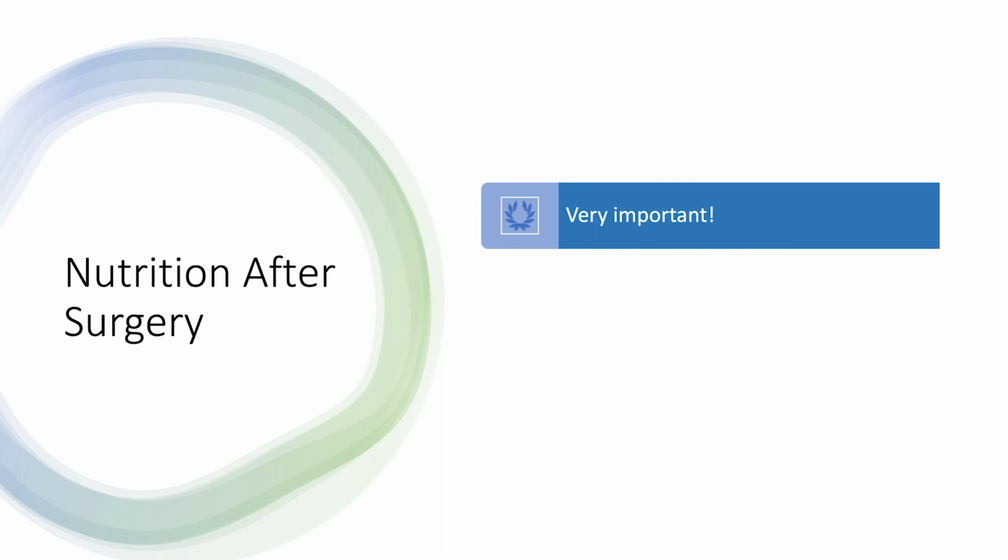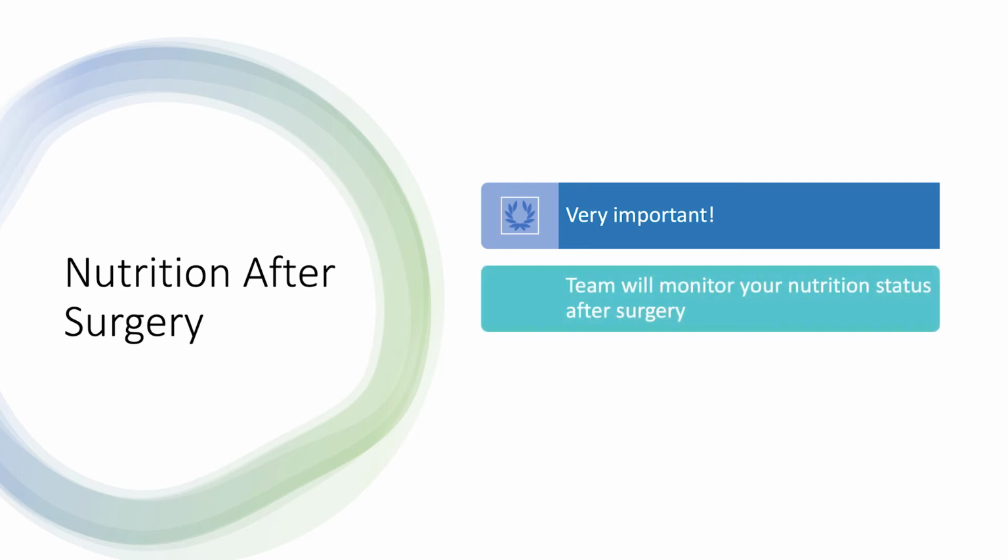Nutrition is an important role in the healing process after your surgery. The registered dietitian and the transplant team will be monitoring your nutrition status after surgery. Your nurse will be making note of what and how much you are eating and drinking.